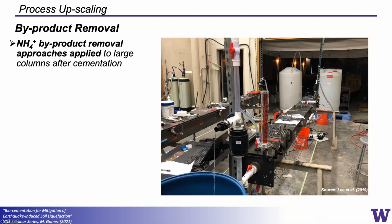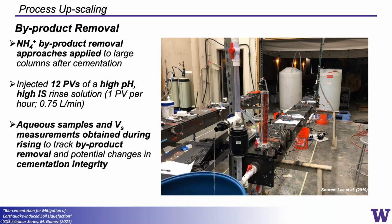In addition, before really calling the test complete, we also wanted to demonstrate the byproduct removal component. And so in this part, what we did is we also applied injections in order to remove the produced ammonium byproducts after cementation. What we did is we applied 12 pore volumes of a high pH of about 9.5 or so, high ionic strength. I believe the concentration was something like 200 millimolar calcium.